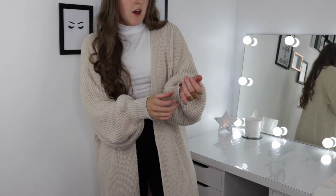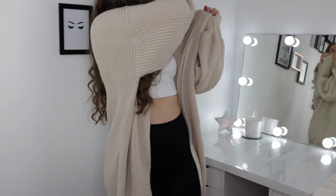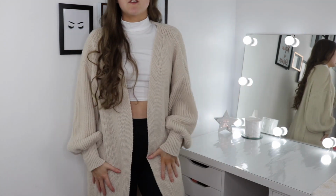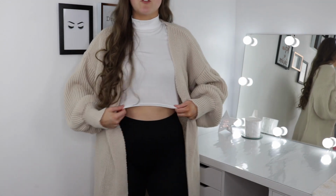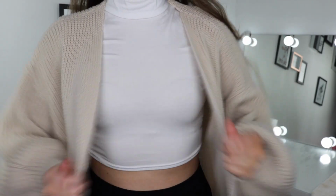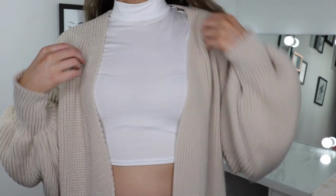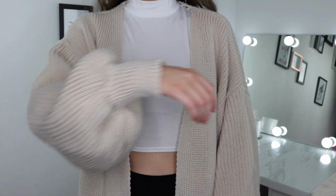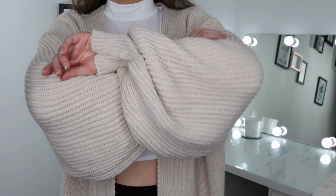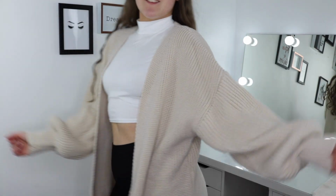Love these cuffs. Perfect. Did I size up or size? So yeah, I did size up in this, so it is slightly oversized, which is amazing. Let me just come up a little bit closer so you can see. So yeah, the sleeves look like this. Gorgeous, love them. This is exactly what I wanted. Yes, she's ready to slay.